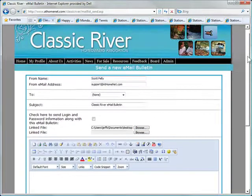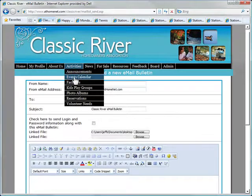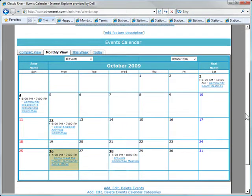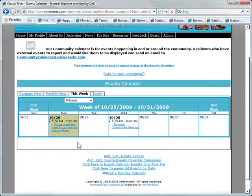The next area that we focused on this month was some enhancements to the Events Calendar feature. So I'm going to go to Activities, Events Calendar and show you some of those real quick. The first one is, again, something that we've gotten a lot of requests for, which is a weekly view on the calendar. So now in addition to the daily, the monthly, and the compact view, we have a view called This Week, and if you click on that, it's going to show you just the current week based upon the current date, and then you can jump backwards and forwards by week, and you can also filter this view down by category just like you could in any other view.